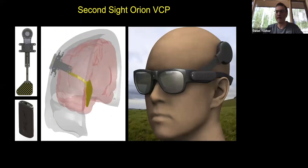So the Orion device, as I talked about earlier, we're a part of a feasibility study for this device that's made by Second Sight Medical. This is the same company that previously made the Argus 2 retinal prosthetic. And there are 2 testing sites for this device under an FDA-approved clinical trial of the early feasibility of the device that's ongoing, one at Baylor and one at UCLA.